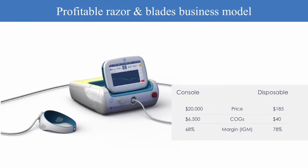Our business model is familiar to all the Philips people in the room. It's a typical razor and blades model. We have a console and a disposable that is price comparable to near-infrared spectroscopy, and we can offer it at an internal gross margin that's very attractive.